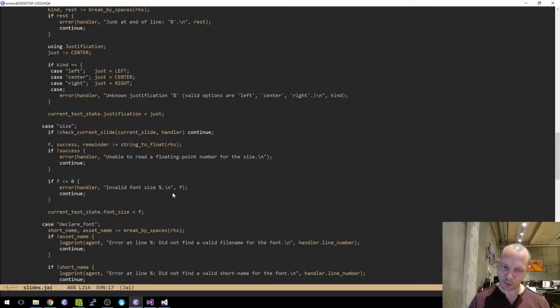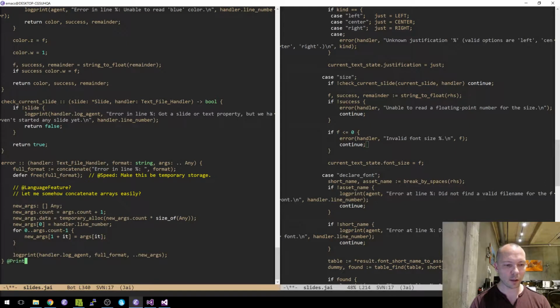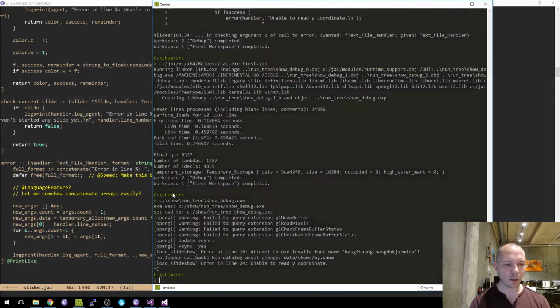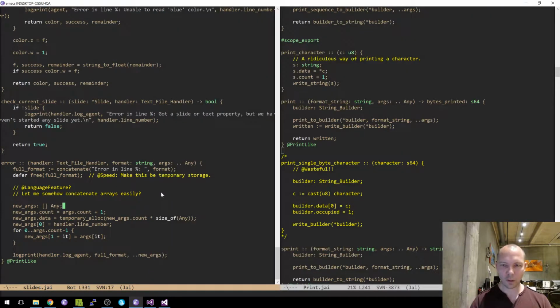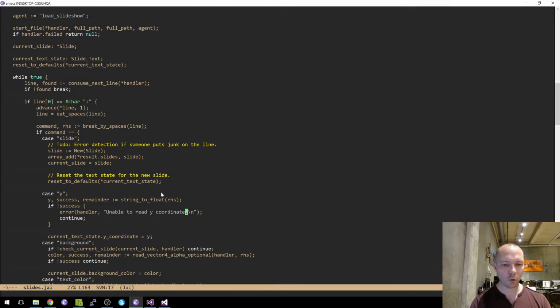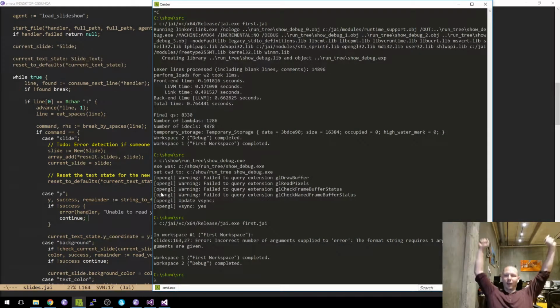Oh, but we can, actually we can, right? Because we just tag it print like. Isn't that what we do? Yeah, okay. Let's make sure that this works. This will be great if that works. Okay, so we didn't get any errors so far, but unable to read Y coordinate, whatever. I put a percent and I didn't pass an argument and it caught it.